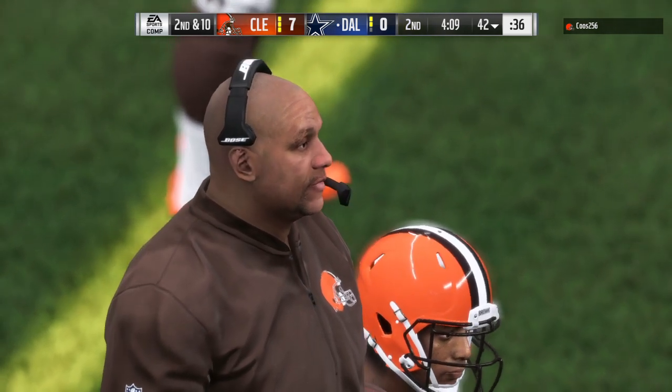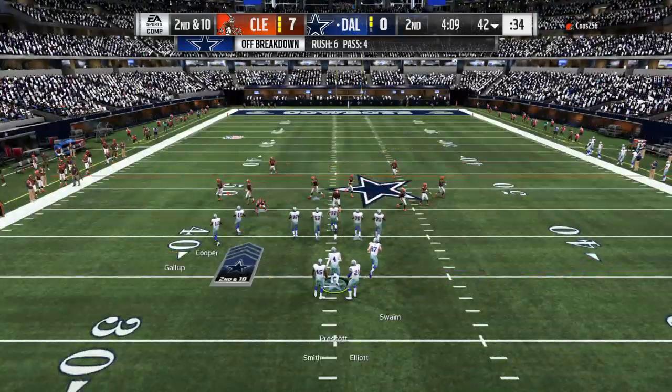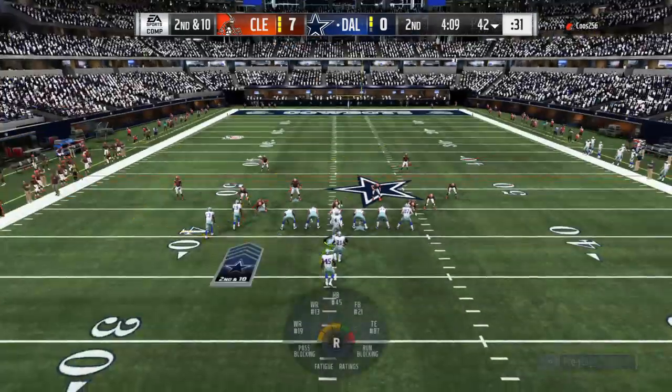Absolutely. Just needed a touch more air under it. Instead, he fired an absolute bullet. Ball on the 42 as they come up second and 10. Here we go, 46.